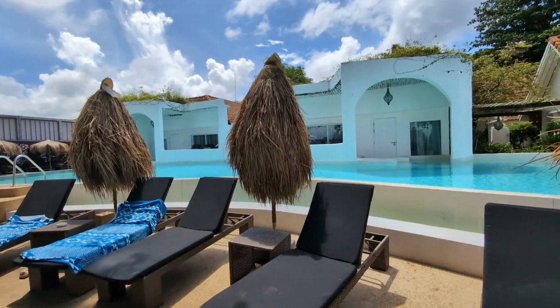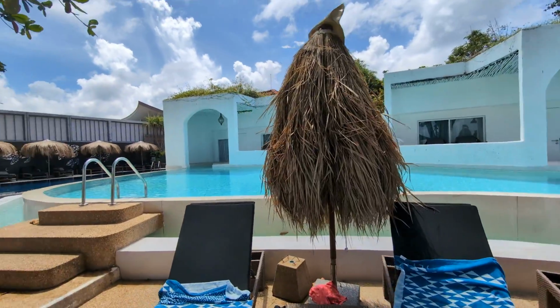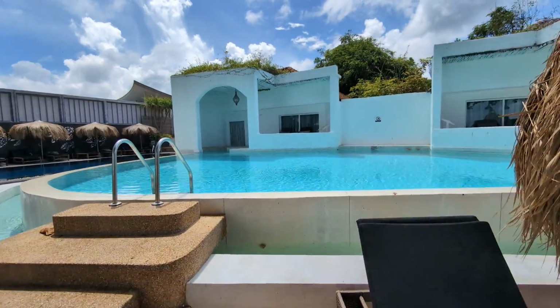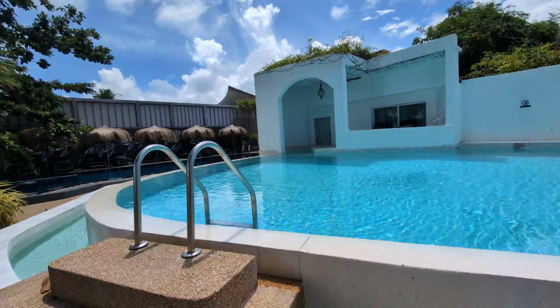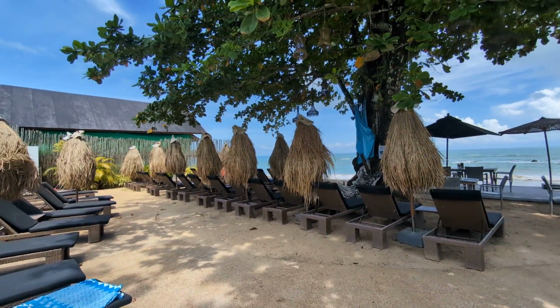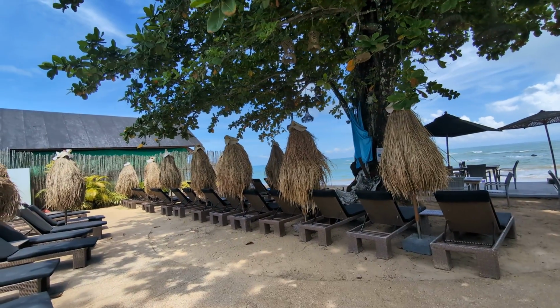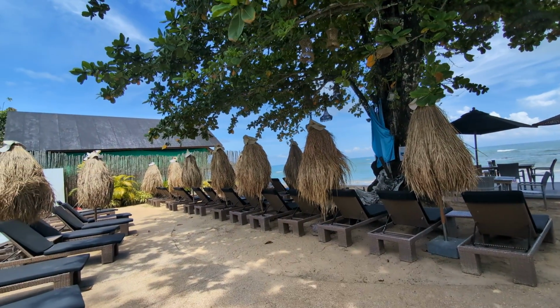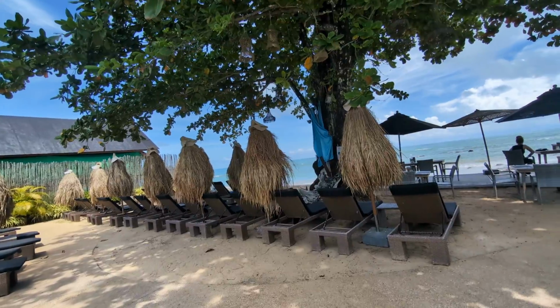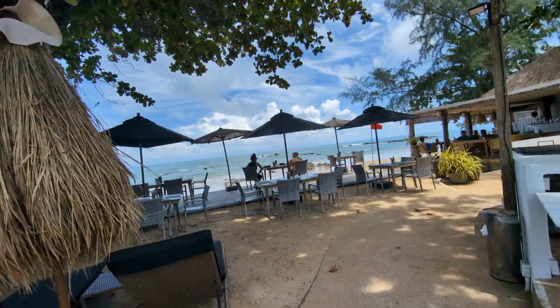Now the only thing that does kind of rile me a little bit with these places, they give you these beautiful rooms with beautiful swim up pools, like an infinity style pool, as you can see, but when you spin round, your view is the back of other people's sunbeds, which is kind of unfortunate in a way. It's just the way it's laid out. It would be nice to have the infinity pool with a direct ocean view, but there you go. It is what it is.